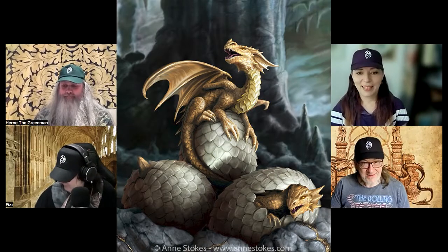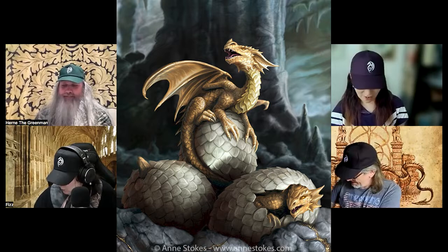So for the D&D question, the first rules were published in 1974 by two designers, Dave Arneson and Gary Gygax. Well, I never would have got that one. No, I did not know that. A tricky one. And for the final one, in the picture Golden Treasures, how many eggs appear in the picture? There's three. Thank you, Derek.